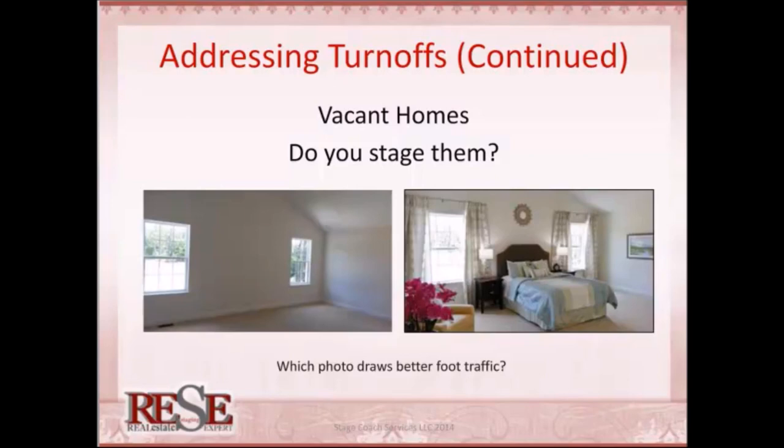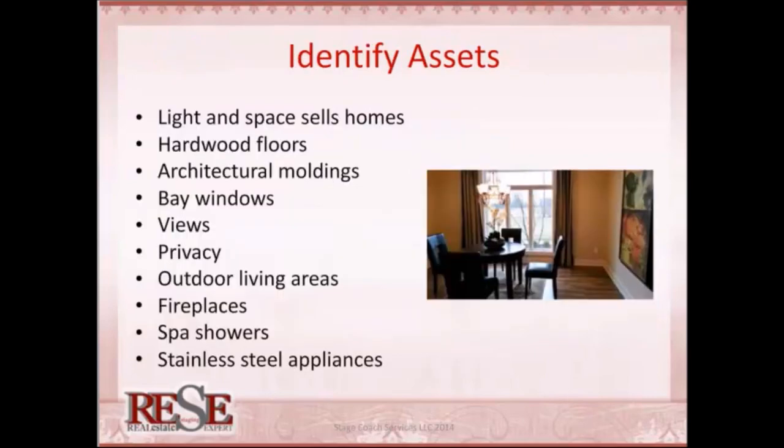In addition, if you notice in the before shot, you don't really have any sense of how big it is. The after picture is taken at almost the identical angle, and yet look how much larger it looks and feels, not to mention how much more luxurious it feels. So which photo do you think is going to draw the better foot traffic? Furthermore, if there's any negative in a vacant house, your buyer has nothing else to look at but the negative, so you just put it on display. So, a couple of many reasons why I suggest vacant homes should be staged.